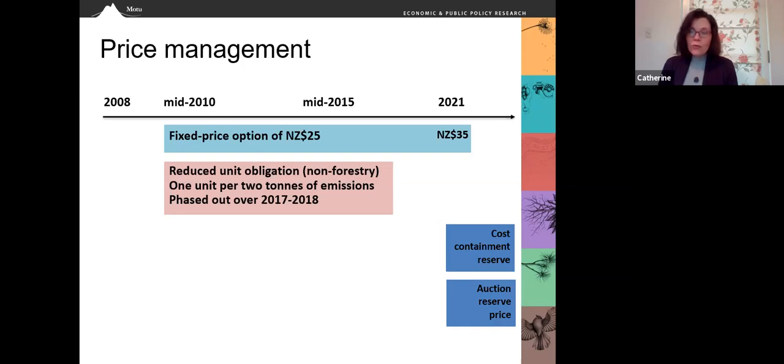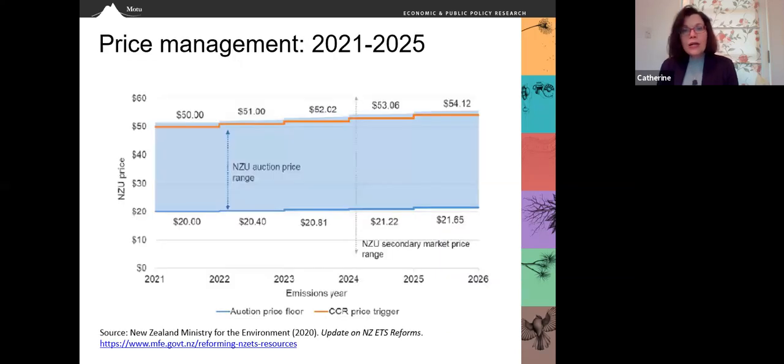Then in 2021, we will see the commencement of auctioning, and through the auction, we will have a cost containment reserve and an auction reserve price. This diagram from the government shows how that will work, and I'll start with the cost containment reserve. That's the orange line on top. If prices at auction hit that trigger price, then the government will release additional volume into the market to help moderate emission prices. The cost containment reserve trigger price will start at $50 per ton in 2021 and increase 2% a year for inflation.